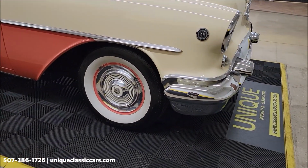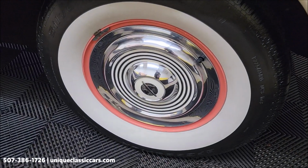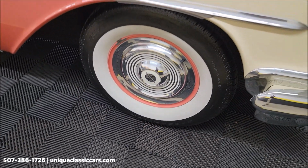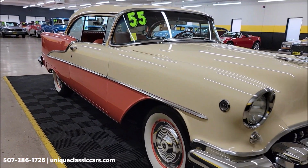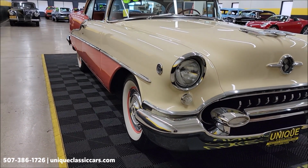UniqueClassicCars.com is where you can check out all the still pictures. You'll be able to see the underside, interior, engine bay. You'll be able to check up on each one of those tires, close-ups. In the still pictures, you'll see that it's got wheel covers with wide white wall radials.